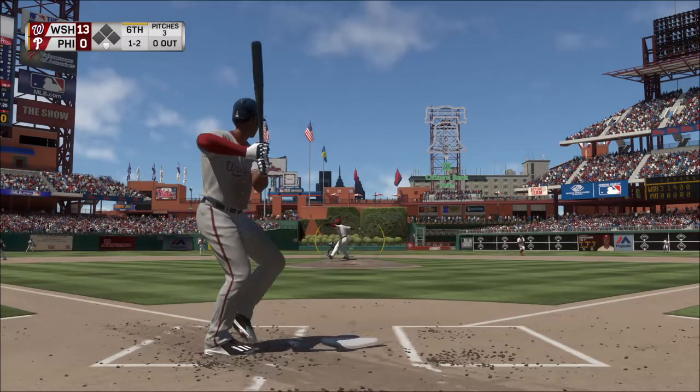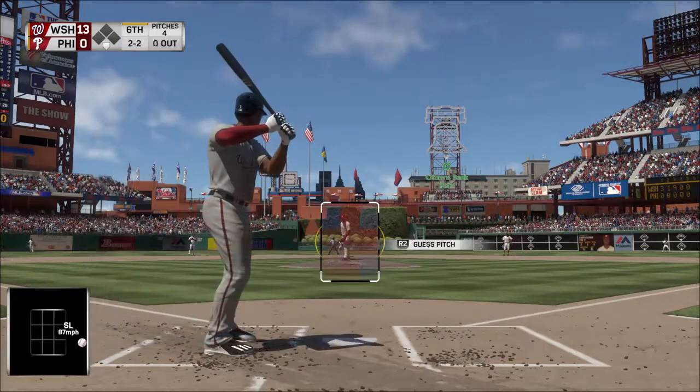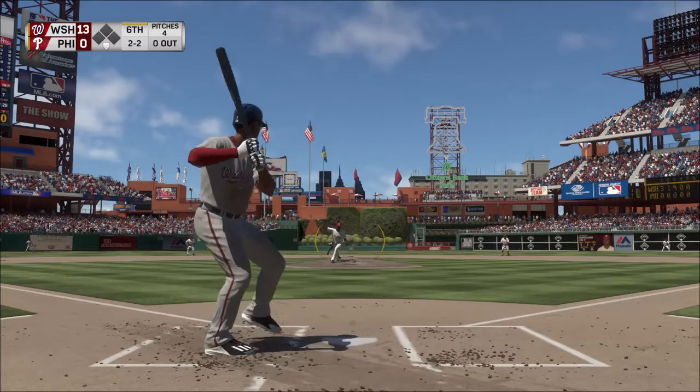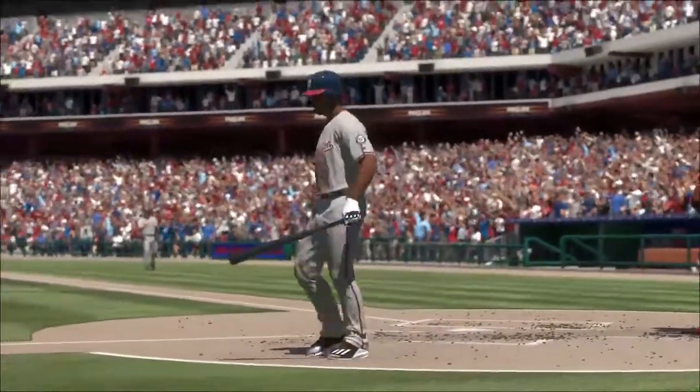Here he comes on a ball and 2 strikes. Ball 2. He's set. Here's the 2-2. And here's a slider. Strike 3 called, and that'll be the first out of the inning.